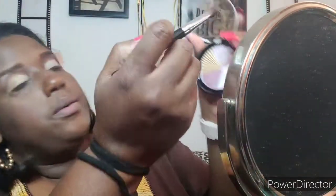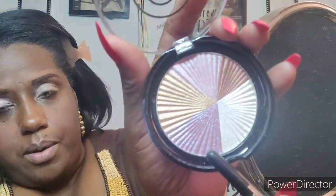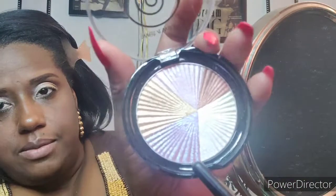I messed up and tapped the white one because they're so close in color. Anyway, now I've tapped the white one, so let me go ahead and even this out. Okay, next we're gonna go on with this darker purple. That one's light, that one's darker.